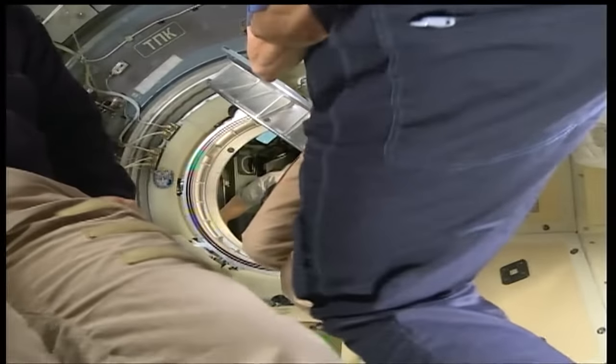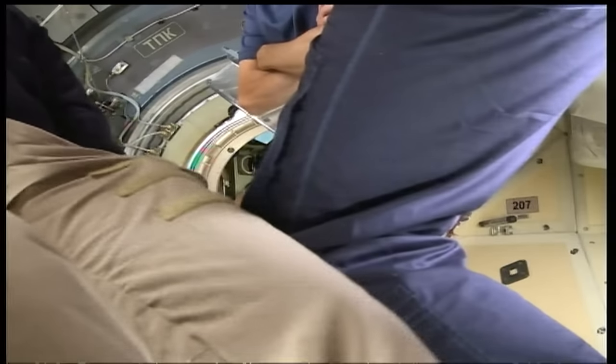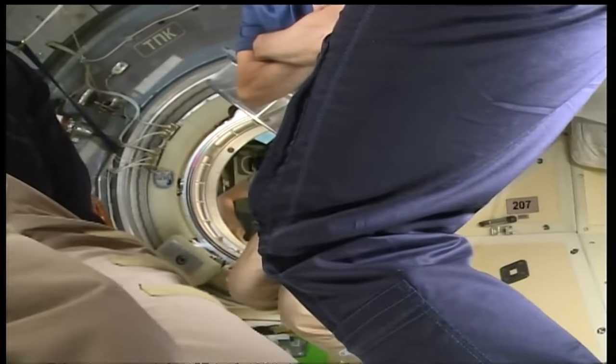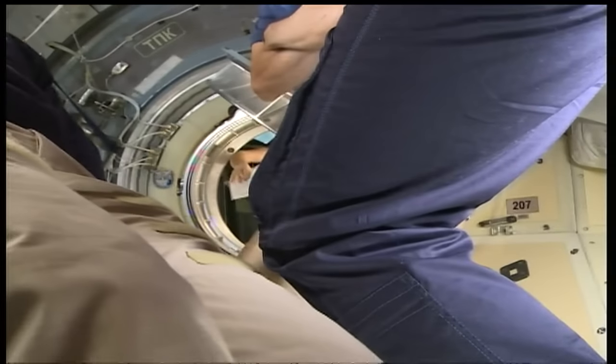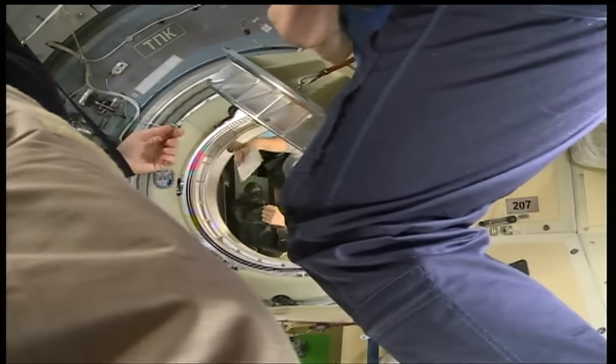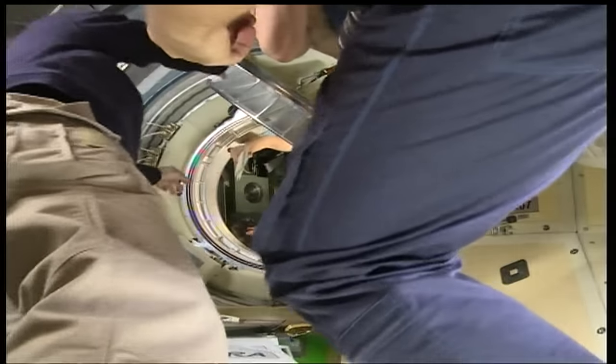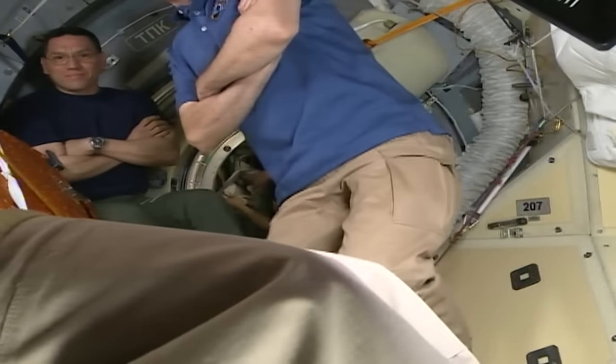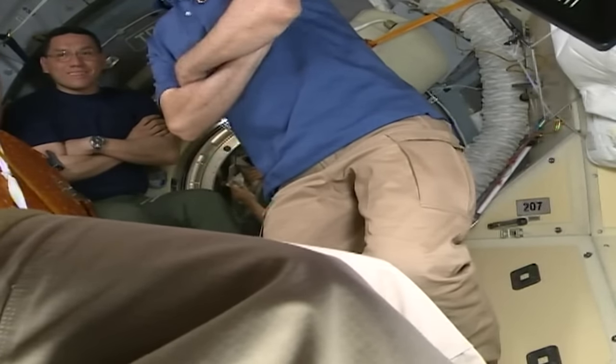as the crew is beginning to gather for final farewells before the Soyuz crew floats through the hatch and closes the hatch behind them to begin their pre-undocking preparations. And a view of Frank Rubio, soon to depart the International Space Station.